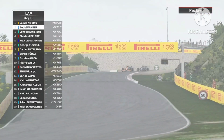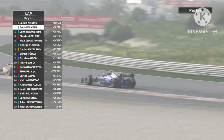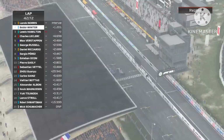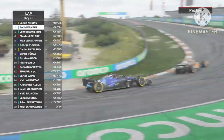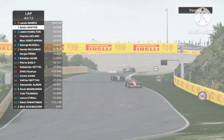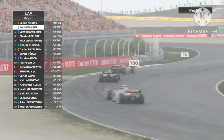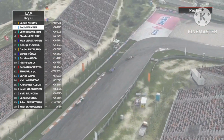So Winter is on the back of Lando Norris already and could take DRS as we head on to Sector 2. I'm trying to stall for the moment because I know what's happened. I accidentally skipped a lap when I shouldn't have, as we head towards Sector 3 now.